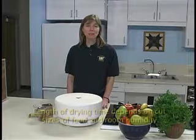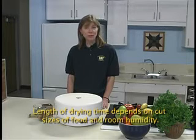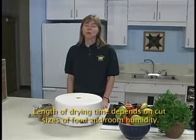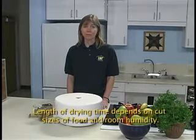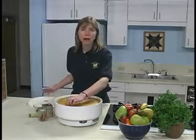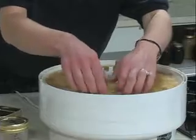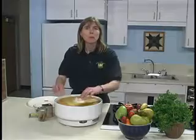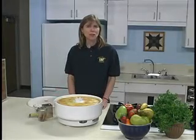Drying time depends on the type of food, the size of the pieces, the moisture content of the food, and the drying method. It may take 4 hours to 3 days to dry. Most fruits and fruit leathers will feel leathery when dry. This apple fruit leather has a nice leathery feel to it. The moisture content will be about 20%, which is fine for these high-acid foods.